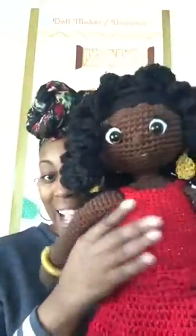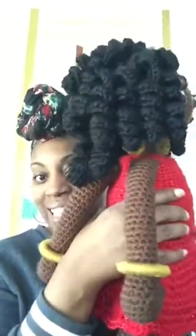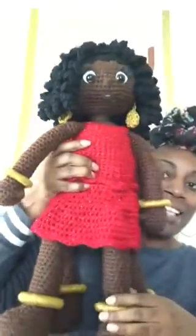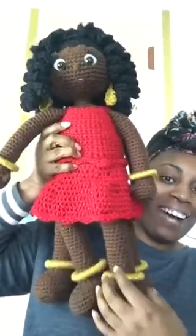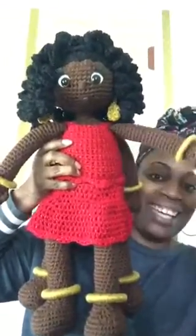She is a character for a book that will soon be released, and when I have that information, I'll share that as well. The book hasn't been released yet, but as soon as it's ready, I'll share the book as well. But let me introduce to you guys Little Miss Bright Eyes. Little Miss, first of all, look how bright her eyes are. But you guys, this is Little Miss Bright Eyes. Oh my gosh, how cute is she?